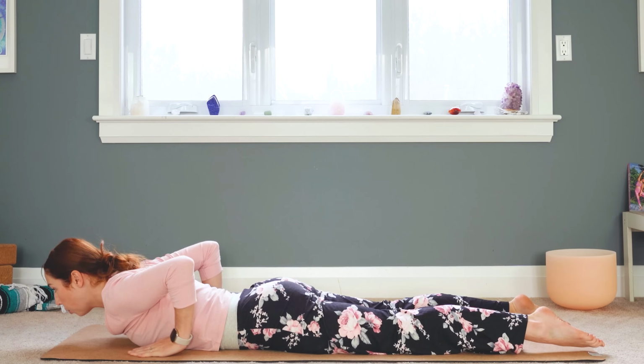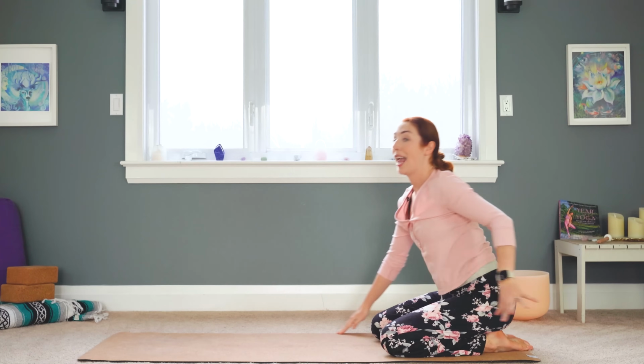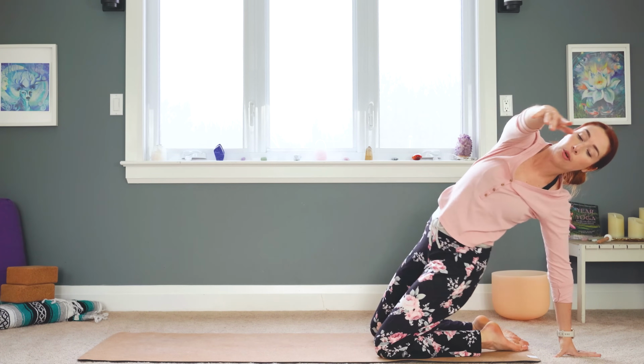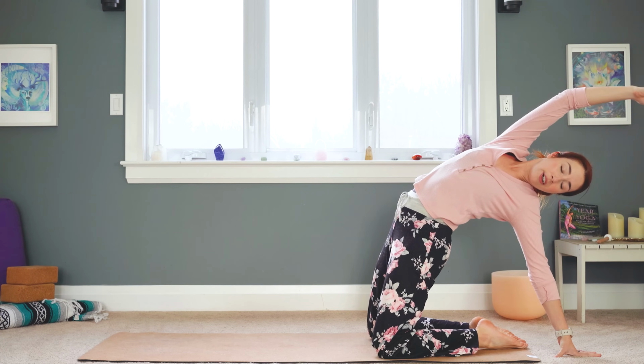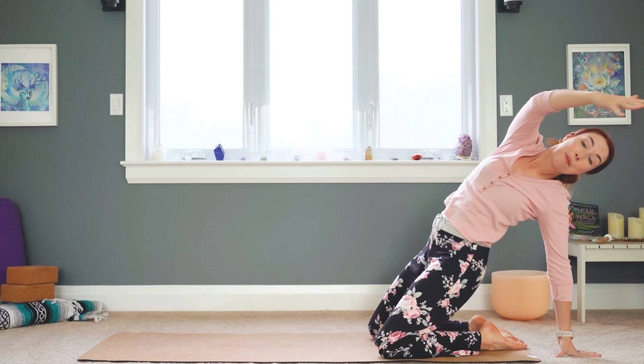Press your hips back towards your heels. Bring your left hand back behind you. We're going to circle and reach that right arm up and over. Press and lift your hips up. Kind of like a variation on camel pose. And circle it back down.